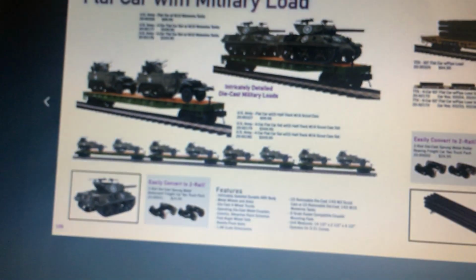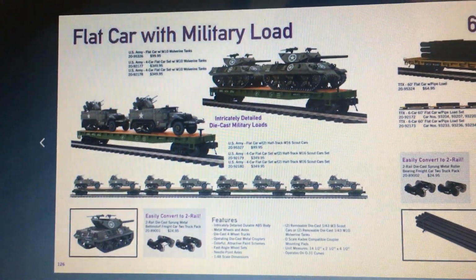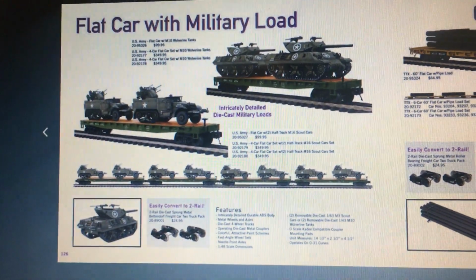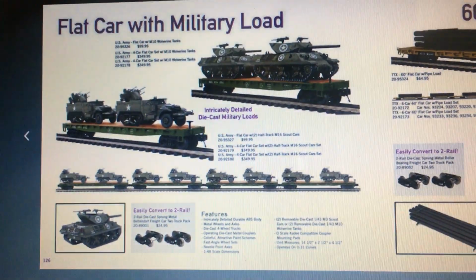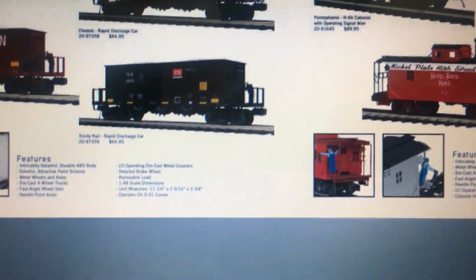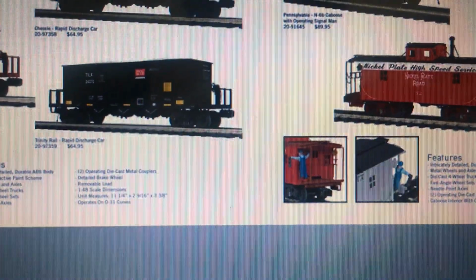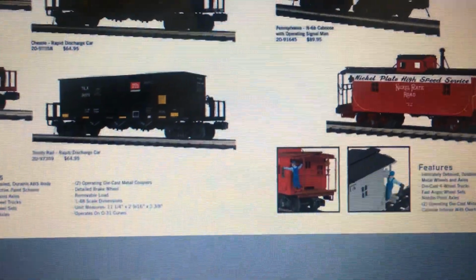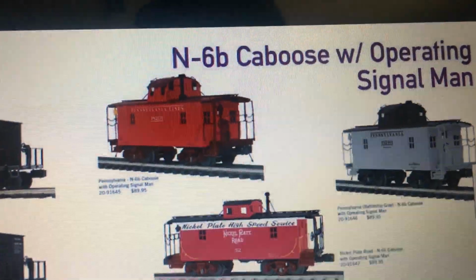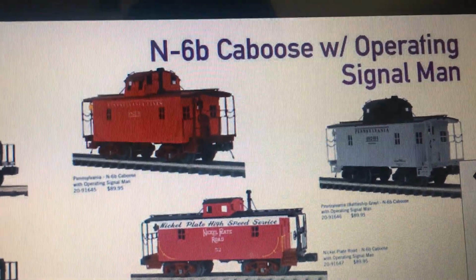U.S. Army stuff. I would love to get some military stuff, especially to go with the War Bonds set that Lionel is coming out with. I did pre-order the Pennsy War Bonds set, and I would love to get some of these. Rapid discharge hoppers. These guys right here at the bottom would go with the New York and Atlantic MP15. Probably going to get both road numbers there. Going to get probably one of each of these Pennsy Signal Man cabooses. So very cool. I like them.